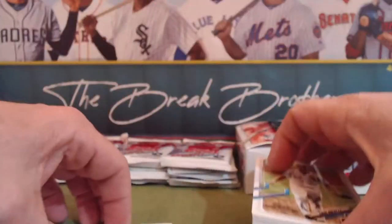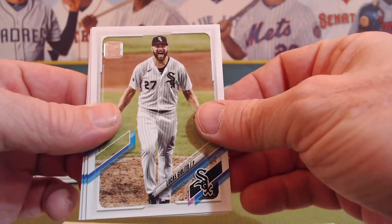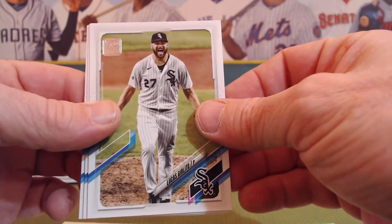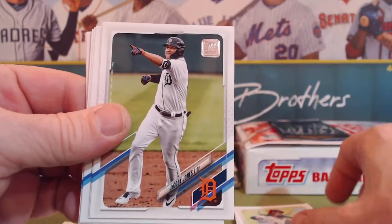We will be doing Series 2. I imagine we'll grab another case of those when they come out. I believe it's June 6th, maybe, Giolito, if that's on time. A lot of stuff's getting pushed back here.